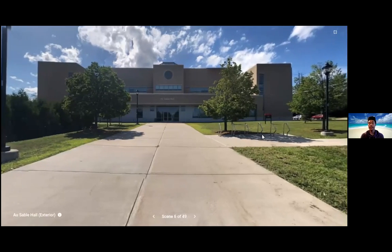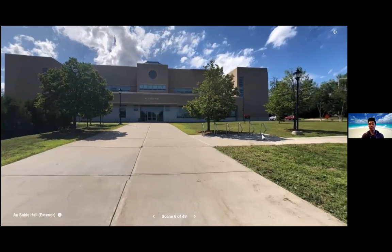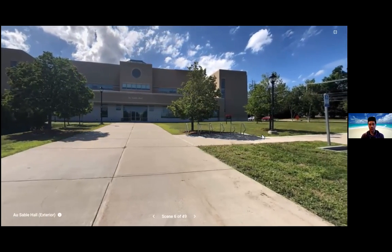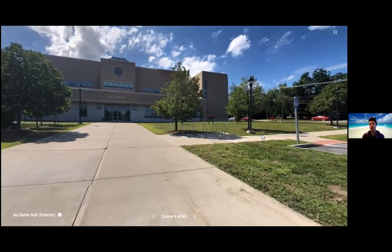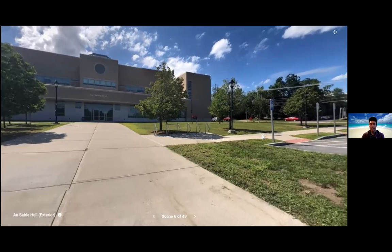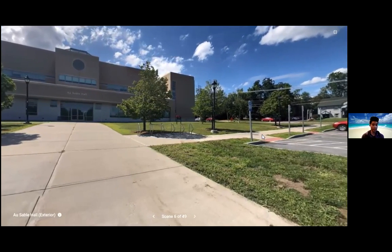Here we have AuSable Hall. AuSable Hall basically houses the School of Business and Economics, which offers 12 majors and 11 minors. Our School of Business and Economics is AACSB accredited, which means that it's basically a high honor, because this is something that only 5% of business schools have worldwide.